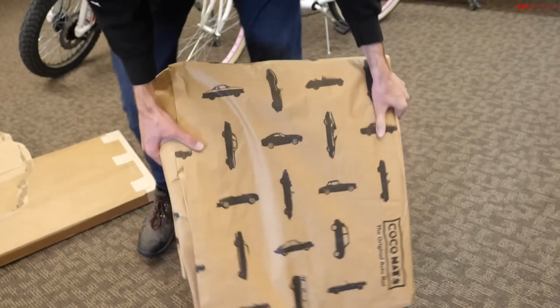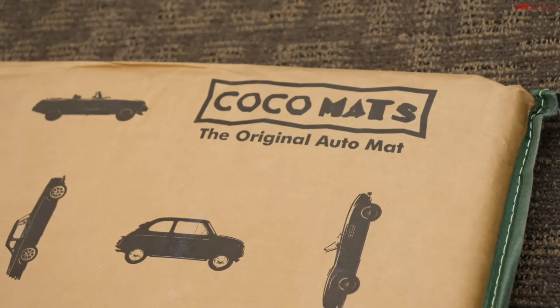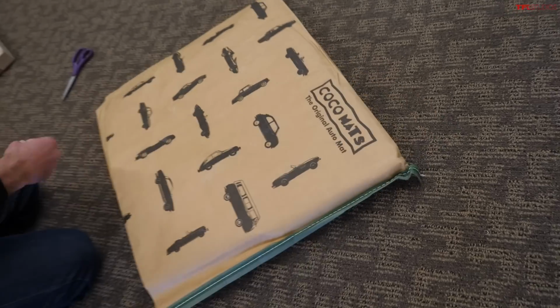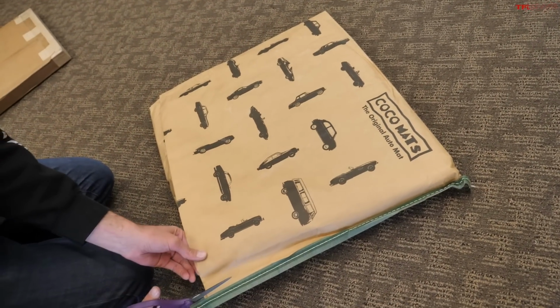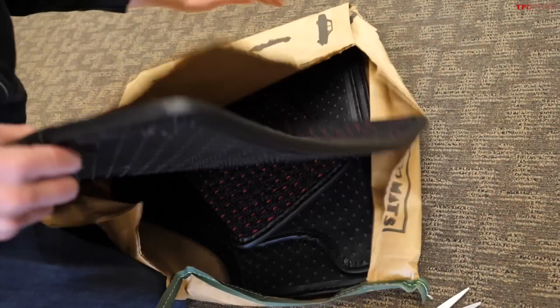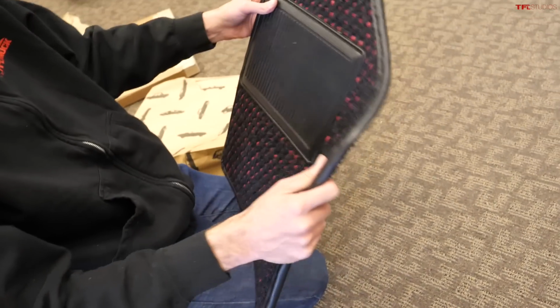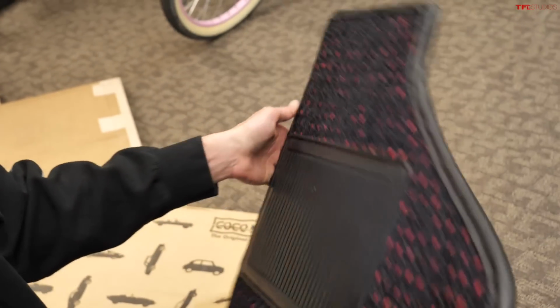Okay, so there we go. Coco Mats, the original auto mat. Now apparently these are handmade in the USA, which is pretty cool. Man, they really seal them in here well, don't they? Ha! Look at that! Holy cow, that is a thick mat. That's gotta be almost a half inch thick.